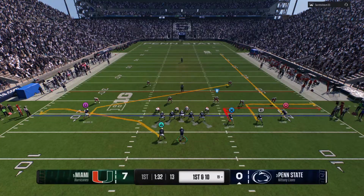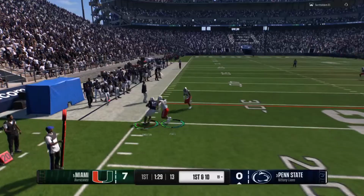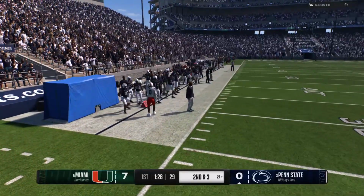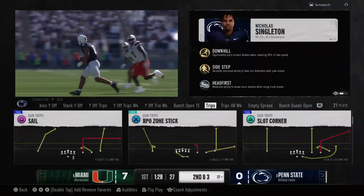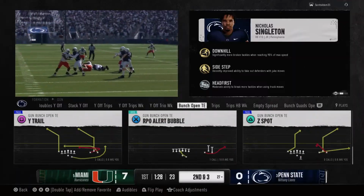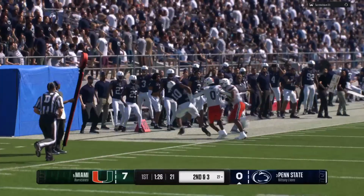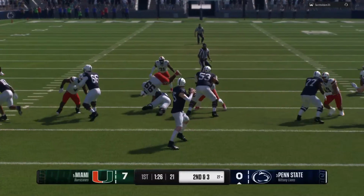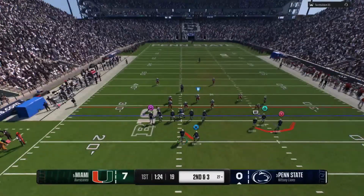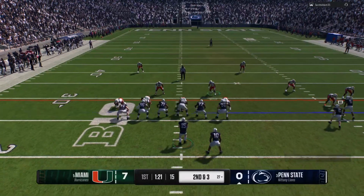On 1st and 10, they'll look to throw it. That's reeled in. It's Singleton. And he's out of bounds after gaining decent yardage. I think it's important to let your quarterback get into a rhythm early in the game. Sure, you'd love to see the big gains, but plays like this allow the quarterback to get settled into the game, find his rhythm, and then he can make the bigger plays later on.